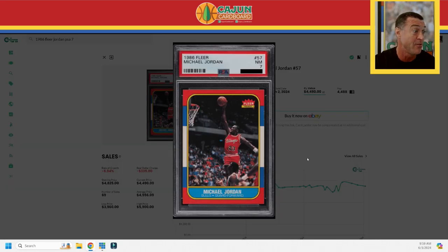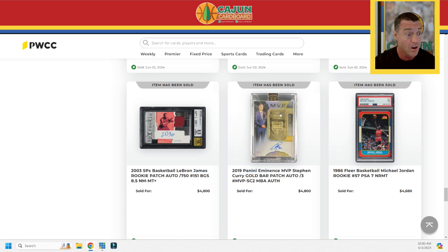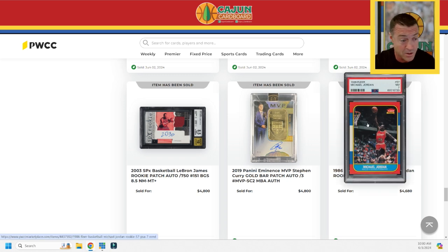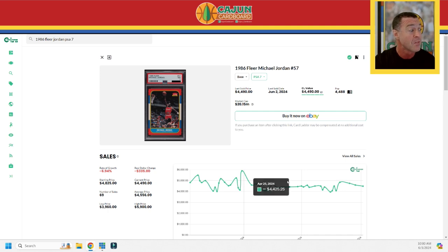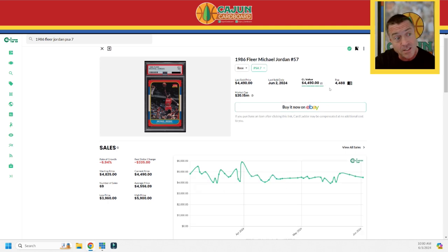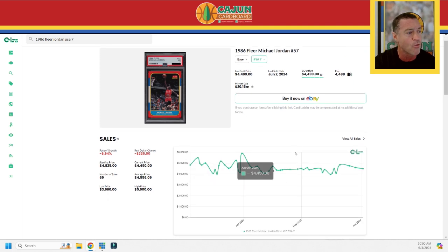Correct me in the comments if you disagree with me. That's what a 7 should look like, which is much, much better centered. This 7 here must have incredible corners and edges because that centering is an eyesore to say the least. Look at this. This is a 4,488 pop card, so not rare. This is not a ho-hum everyday card. $5,000 for a piece of cardboard is no joke, right?